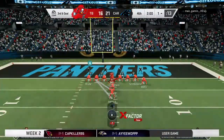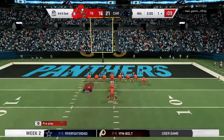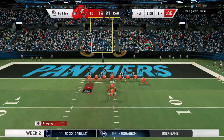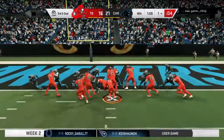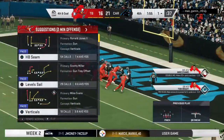So it's Buccaneer football as we welcome you back. They face a critical third and goal now in a one-score game. And Brady will sneak it. Call it no gain on the keeper, and it's going to bring up a fourth down.